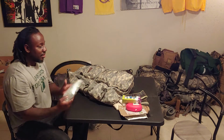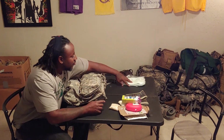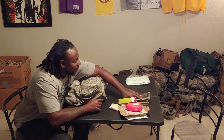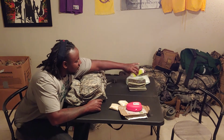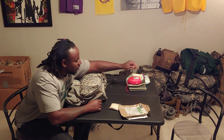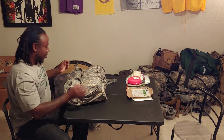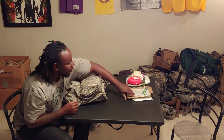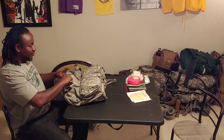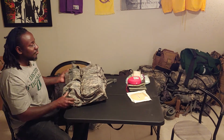Okay, so that's everything in there. I guess I'll put that on the table for y'all to see a little bit. Splints, finger splints, CPR mask, the triangular bandages, and the chest seals. And I'm gonna stick one of these in here so I'll remember what pouch that came from.